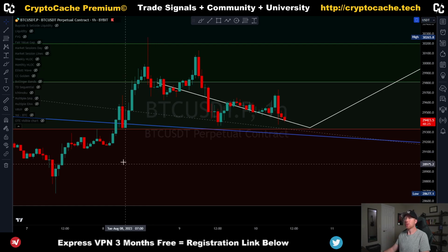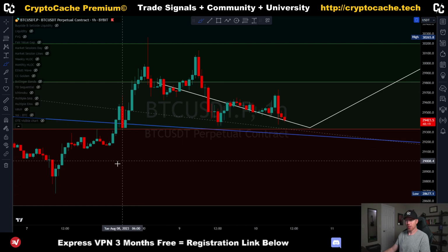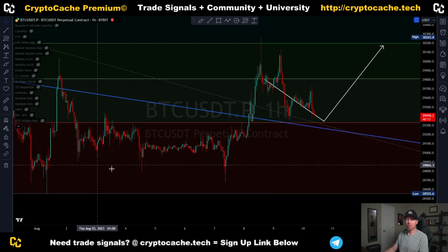But truth be told, we do have a nice little pattern here where we're making lower highs and parallel lows. Typically, that's a breakout potential to the upside, only because it derived from the downside. And again, what do you know? That downside has a tremendous amount of volume at this level.